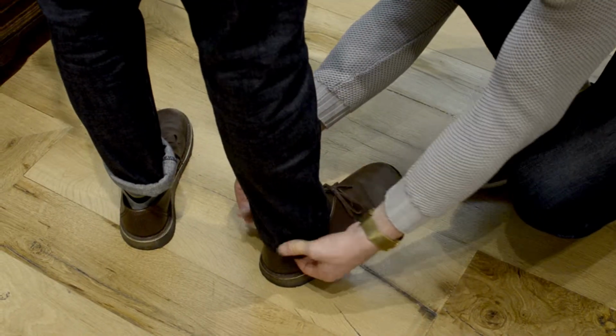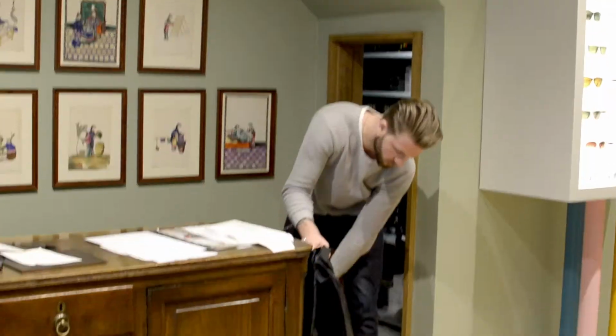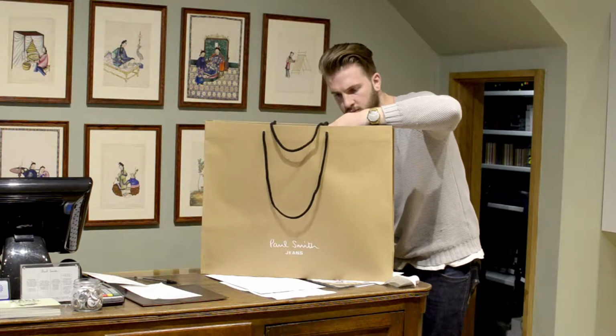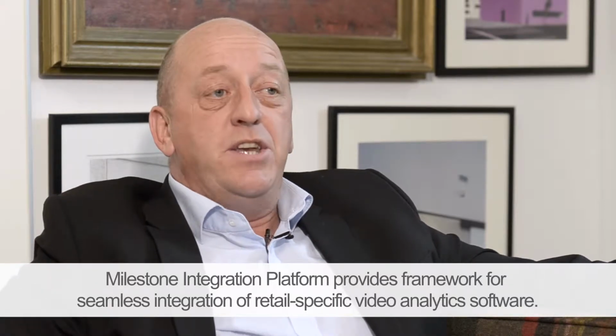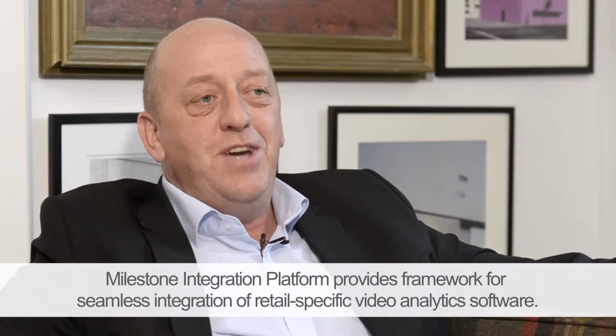Of the 6 products in the XProtect range, 5 have our MIP embedded, our Milestone integration platform, which is of real interest in the retail sector because it's that which is the element where we can start to pull some of these third-party solutions, so things like facial recognition, age recognition, gender recognition, and some of these analytical behaviours can all be pulled into any of those 5 XProtect products.